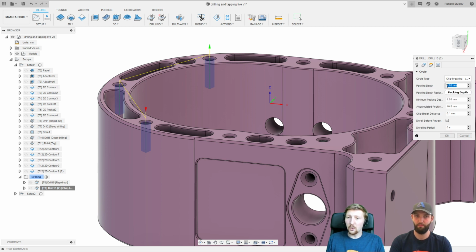So I know my hole's 14mm deep. I'm going to go on here, pecking depth, I'll probably do little 5mm pecks. Minimum pecking depth pretty much explains what's the smallest peck you're going to want, because it'll actually try and average out the pecks throughout the cycle, so you haven't got like a 5mm, a 5mm, and then a 0.5mm peck. It will try and average it out.